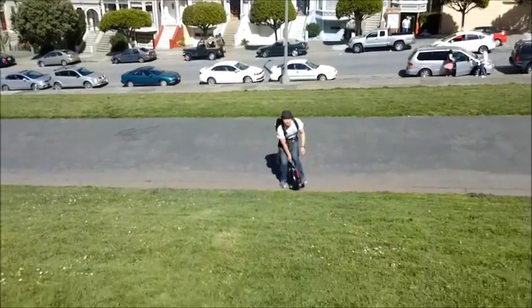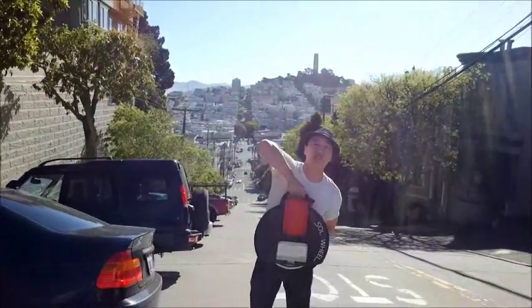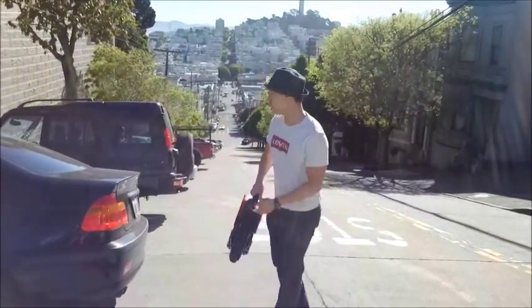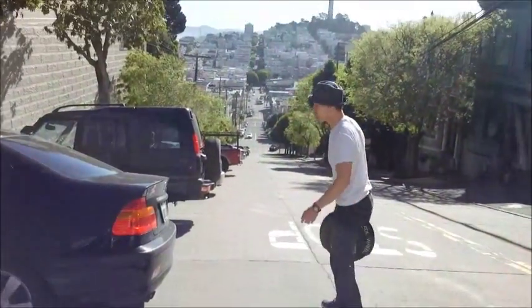That's cool. Wow. So if you've ever wondered how powerful this 1,000-watt Solowheel is, I'm going to go up this embankment. Not all the way, because it'd take too long, on this wheel. Here we go. Fair enough.